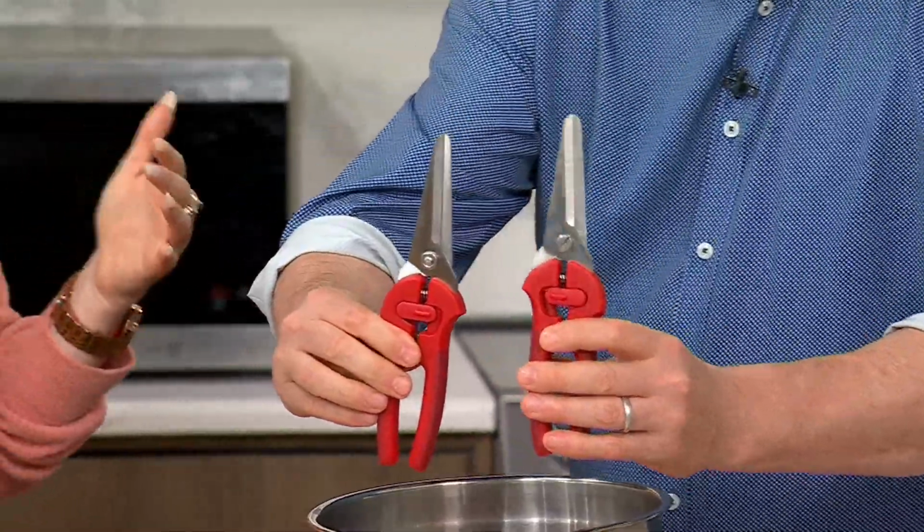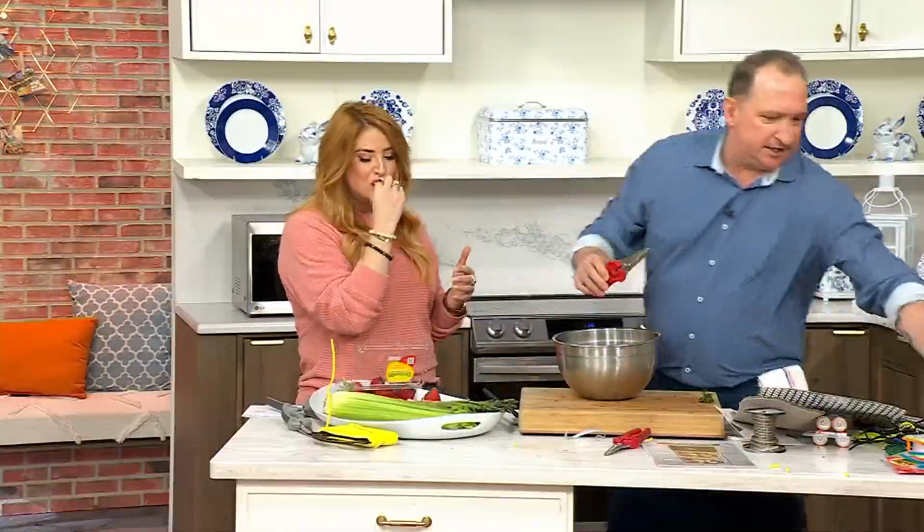And that's what we want, is more efficiency as much as possible. Absolutely. And then, okay, let's get into some crafting.